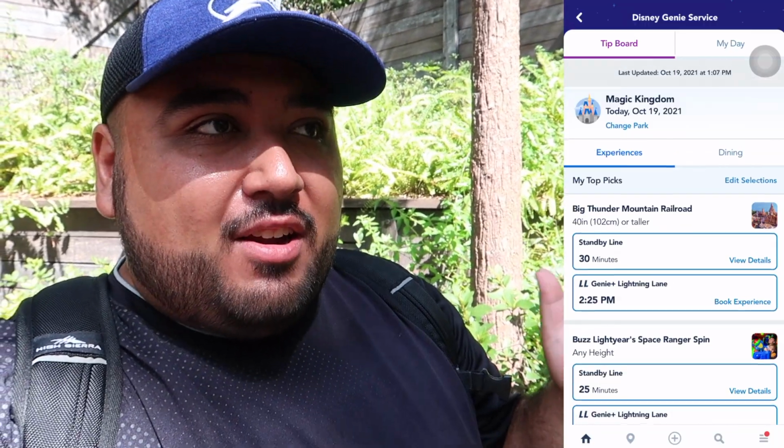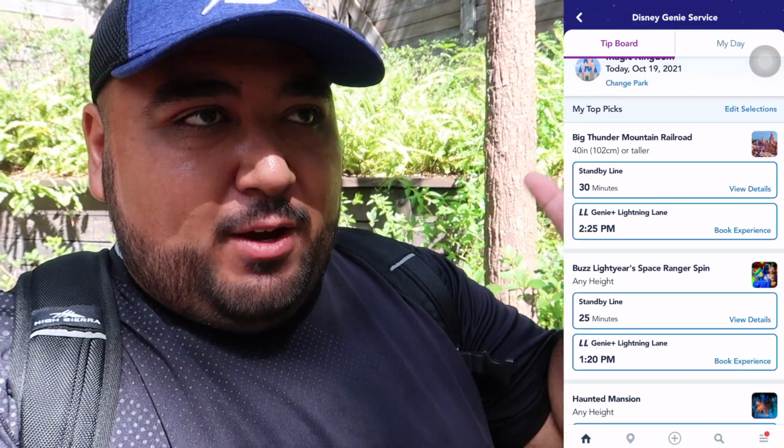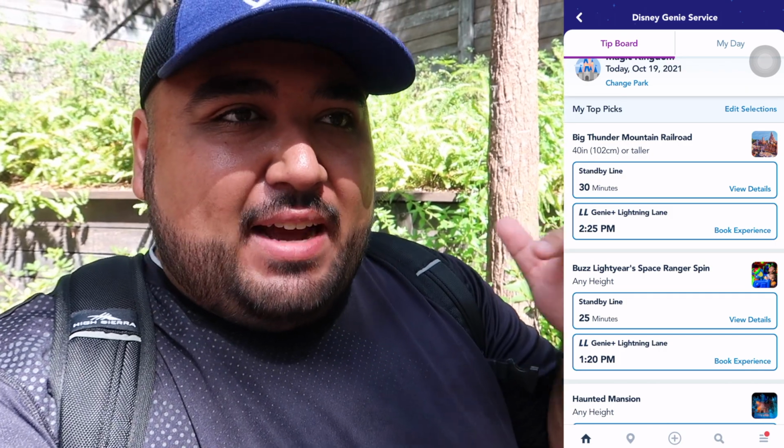Just got off of Splash Mountain. Fun ride as always. Definitely one of my favorites here at the Magic Kingdom. But I wanted to say something. As soon as I scanned on Splash Mountain, I was able to redeem to get another Lightning Lane. So I was going through the app, and you can see over here, I was scrolling through and trying to decide which one, because it was just after 1 o'clock.